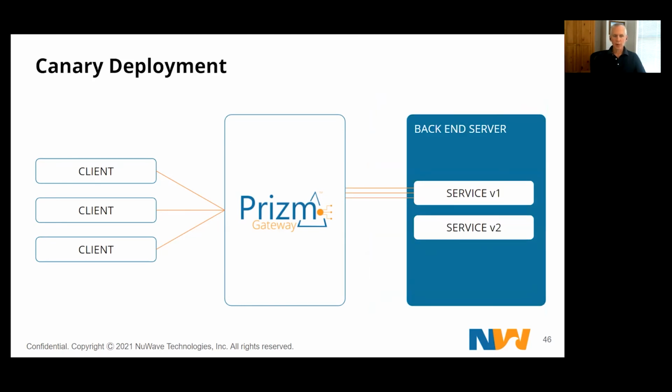And then canary deployment, again, is a technique used to stage the release of a new version of a backend service. So clients, in this example, are currently using version 1 of the service and version 2 is brought online. Then a small percentage of the traffic is directed to the new service, and those clients are closely monitored for any problems. If some issue arises, then all of the clients can be routed back to the existing version very quickly. If no problems occur, the traffic to the new service is slowly increased until all clients are using version 2, and ultimately version 1 can be retired.